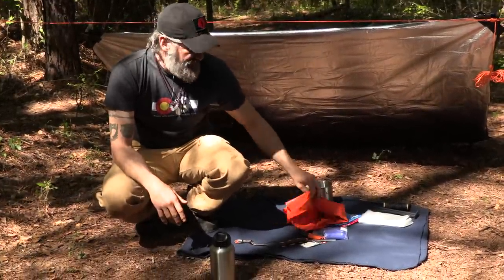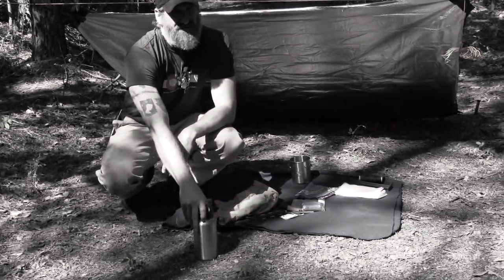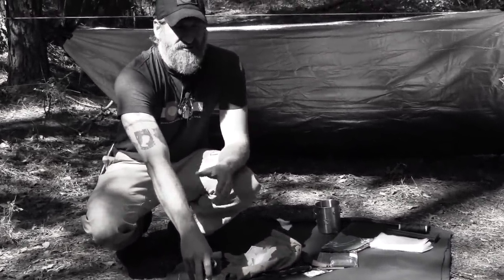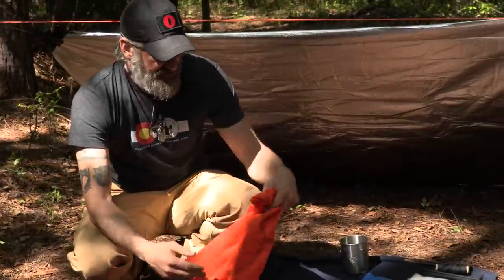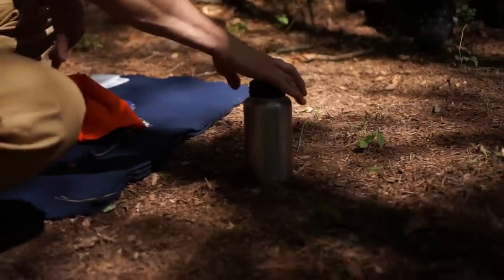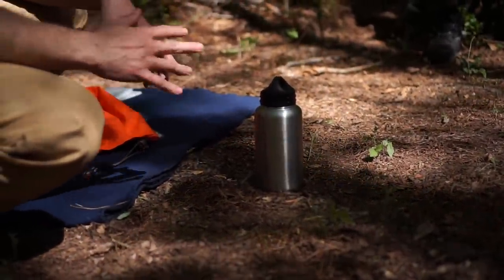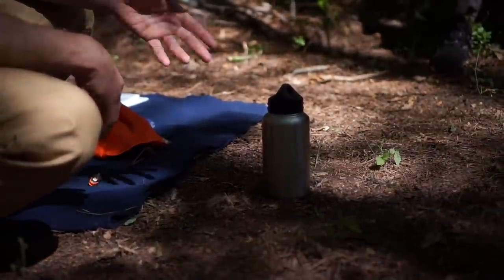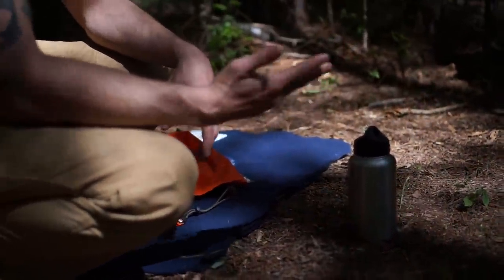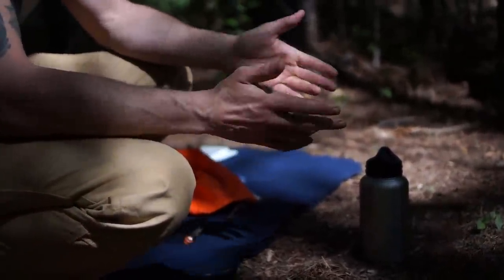I just pre-filter with cotton. You can use a t-shirt even. Don't use your sock, that's kind of nasty. But you're going to boil it, so. Use a cotton bandana. Pre-filter. Thermal purification, bring it to a boil where you can see it, you know you've reached enough of the temperature to kill all the stuff that's going to get you. And from there, if it's not very palatable, I'll throw some pine needles or some charcoal in there, let it sit, and then I'll drink it after it cools.